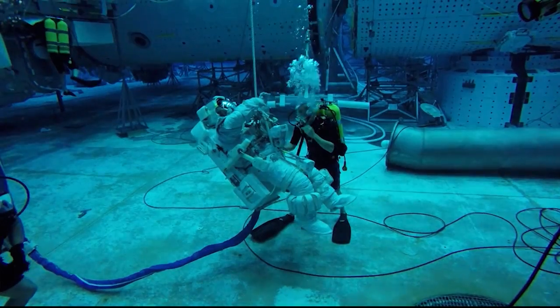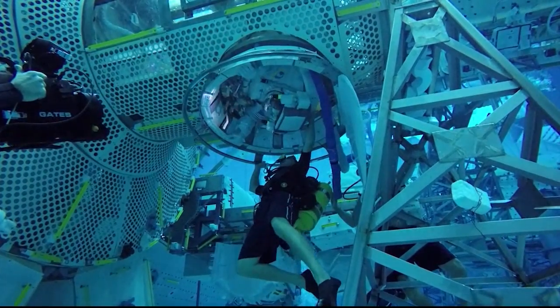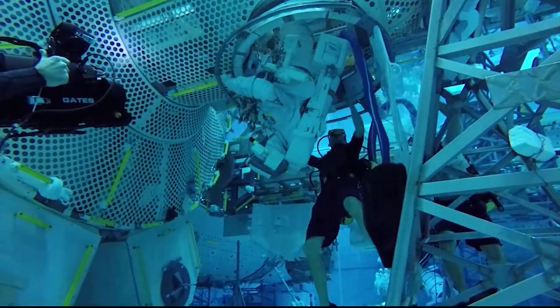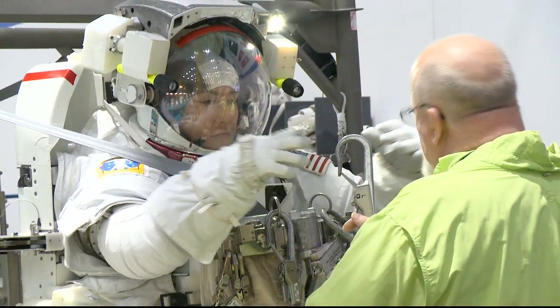And it's a pool that's large enough to fit a full-scale mock-up of the International Space Station. So in that, we simulate everything like we would on a real EVA, including egressing out of the airlock, your safety tethers, and your local tethers that you would work when you're at a work site performing the job. So all of that is just very similar to the concepts of rock climbing.